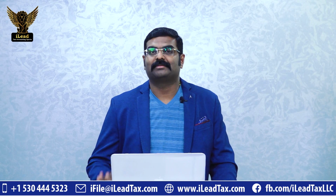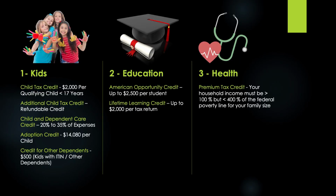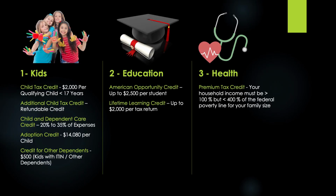In such a case, if they are putting their baby or their dependent into a daycare or medical care, then whatever the dependent care expenses are, they can claim 20 to 35% of the expenses they incur on taking care of their dependents as a credit on the tax return. And the next one is adoption credit, and you see the amount there.